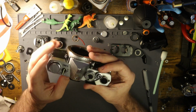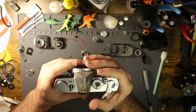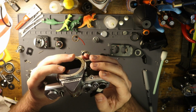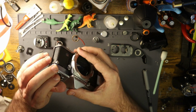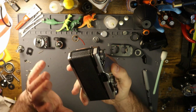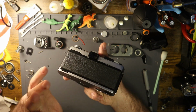Really? You know, I don't like the ASA selection. I don't really like the advanced lever all that much. I thought I did for a minute, and then over time, I don't like how easily this gets marked up. I really don't like the backdoor release. I don't like the look of the back here. I don't like that there's no memos.